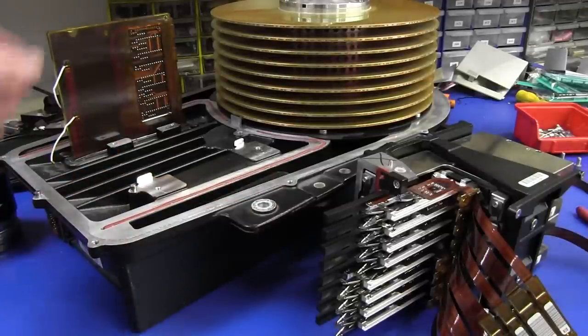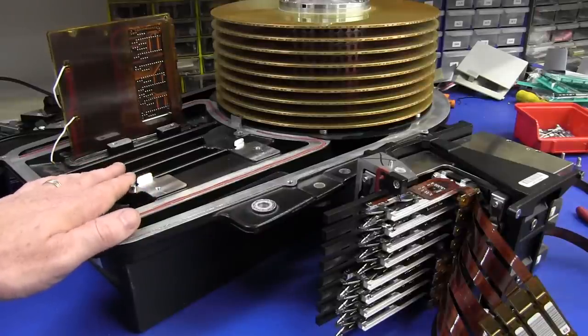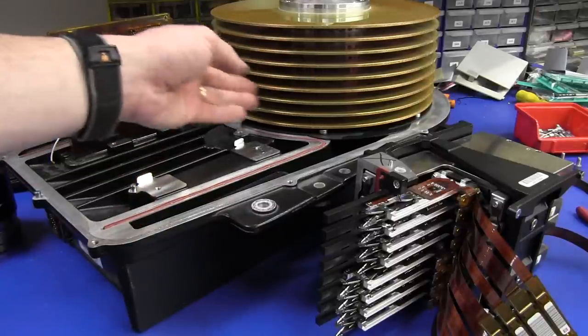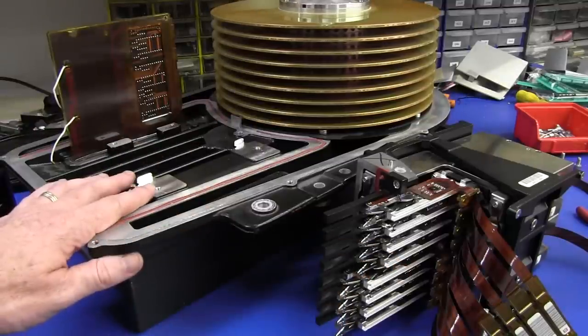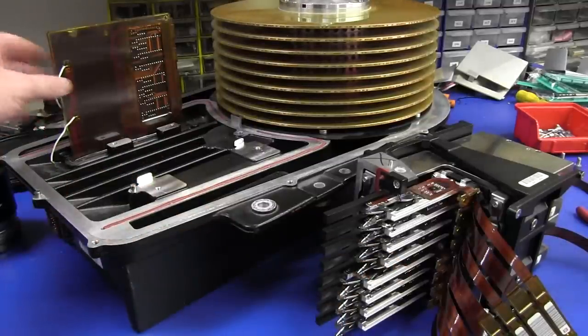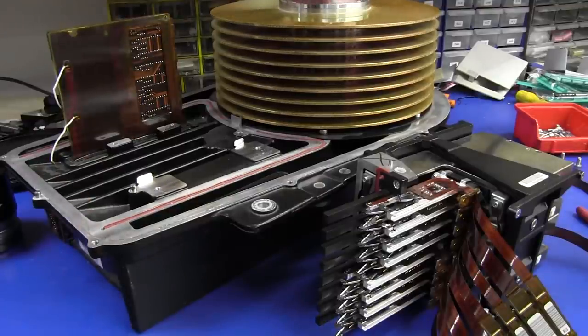Well, there's not much else in it that can fail, really, because this is essentially just a spindle motor with a platen, an actuator, and some heads, and that's pretty much it. It's just raw data out. But yeah, these are not today's consumer throwaway items.